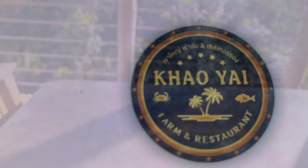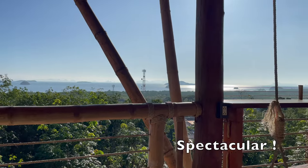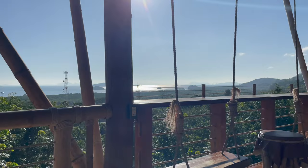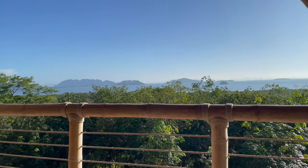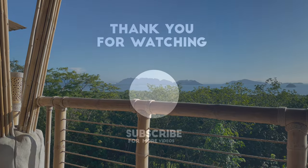Khao Yai. That's what you're looking at when you're eating your brekkie or having your coffee, which is about what I'm going to do now. Okay, so Khao Yai restaurant, one of many I'm going to do in a series on eating on Kho Lanta.